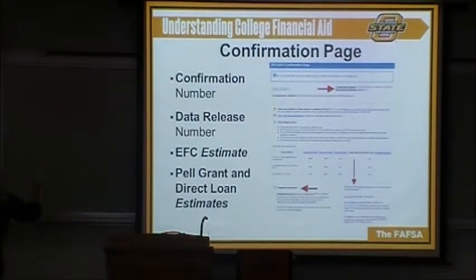Data release number. If you forget to put our school code on there, or any school code, it won't go anywhere, right? And so we might try to pull that information in or look it up, and it'll say DRN required. That means you didn't authorize us, you didn't put our school code on, so we couldn't pull it in. But you could give us this data release number and we can pull it in for you, or you could just go back and make a correction, put the school code on it. You can always go back and correct that, but if you put it on first, that won't be an issue.